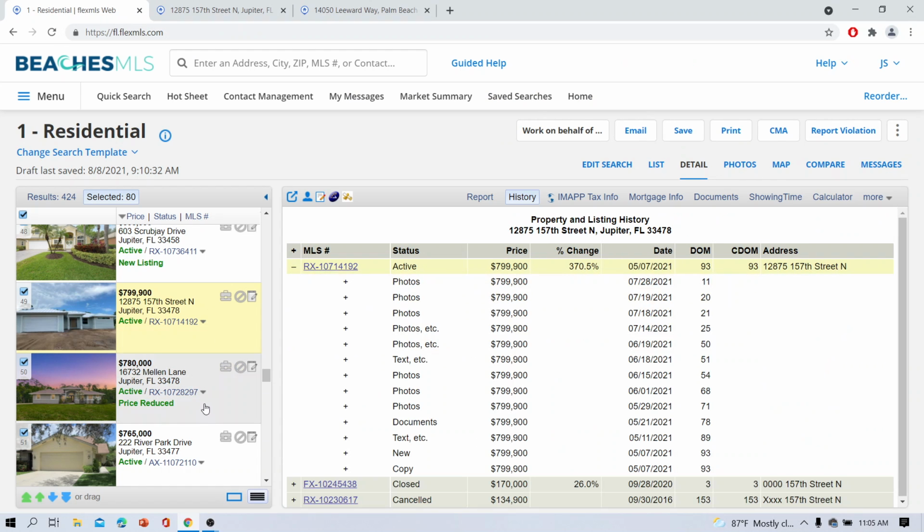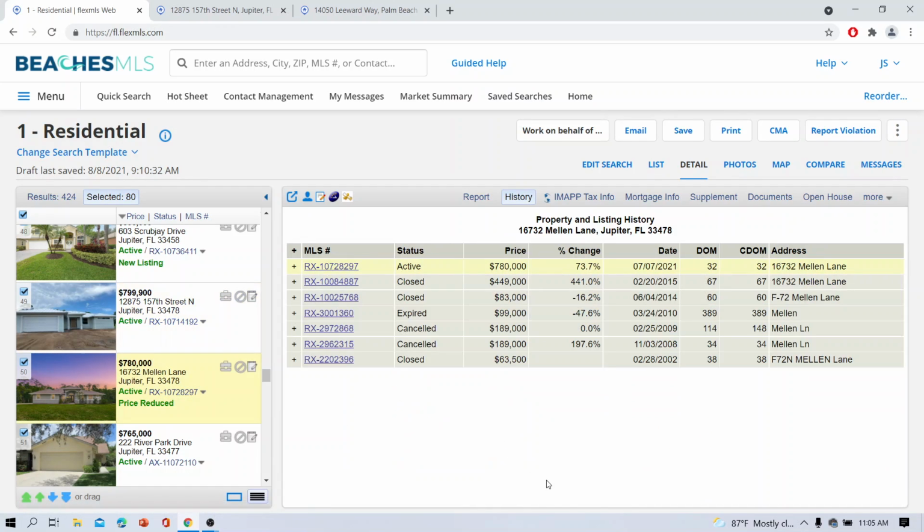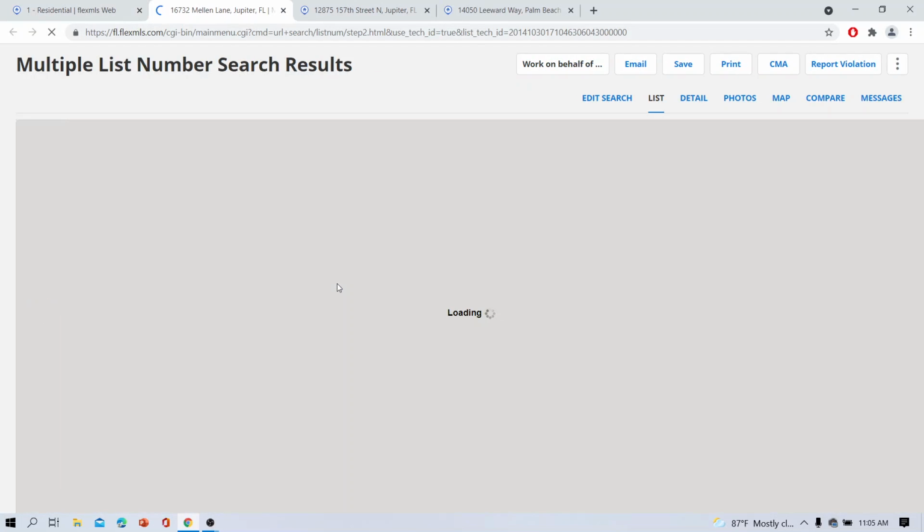Okay, so let's go to Mellon Lane, also in Jupiter Farms. $780 is the asking price. This home, I guess they bought the land at only $63,000 in 2002, and they tried to sell it for $189. It kept expiring. They went down to $99. They went down to $83,000, and then here it sold for $449,000. Is that when they built the house?